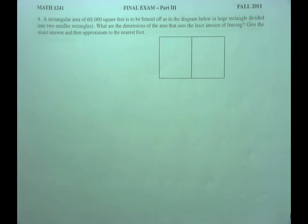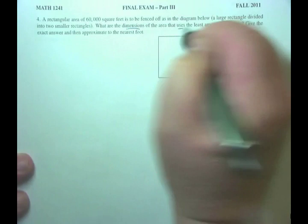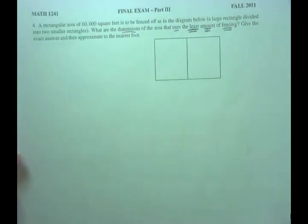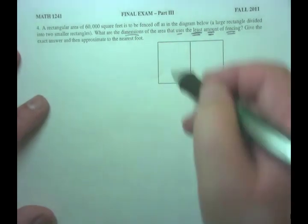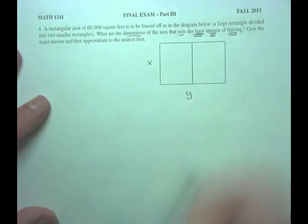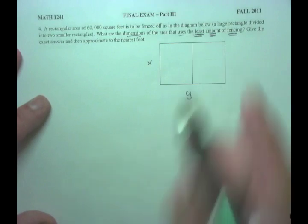All right. First thing, what are we supposed to do? We're supposed to find the dimensions that use the least amount of fencing. So what we want to do is minimize the amount of fencing here. First thing, draw a picture. Well, they drew it for me nicely. And label it. I'm going to call this side X and this side Y. Read the problem, draw a picture, label it.